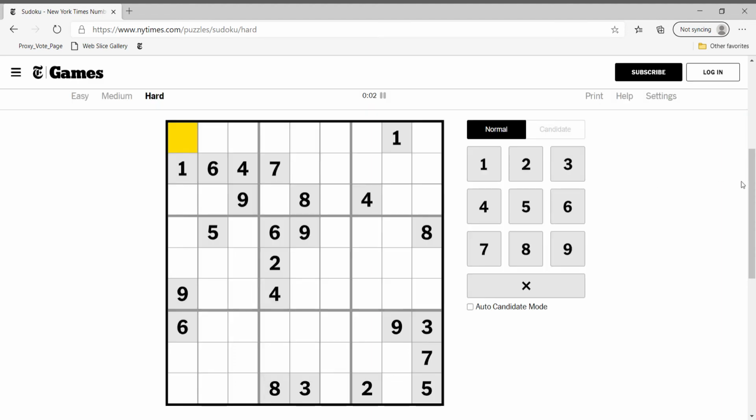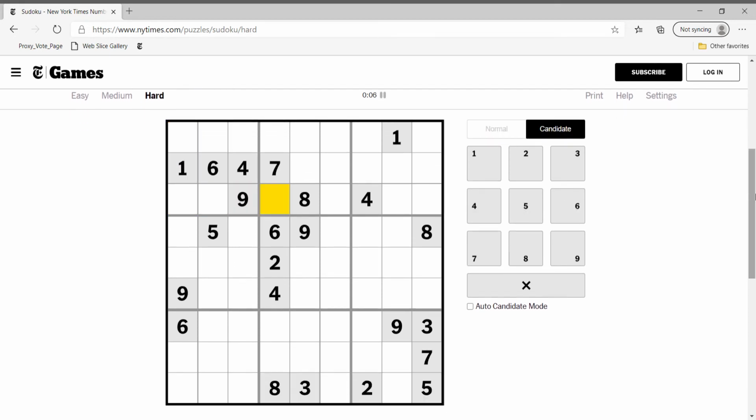This is the New York Times hard Sudoku puzzle for October 16. So 1, right? 1, 1. 2. I'm not sure about 2. 3. 3 is, we know here, right?